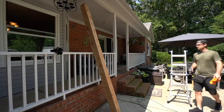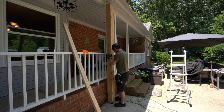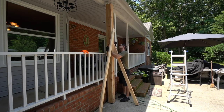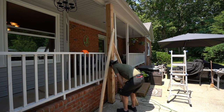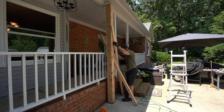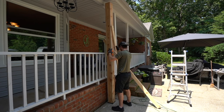There was another run to the hardware store, so setting this next post is all on me. Pretty straightforward. We've already done this method, as you've seen before, but basically we're going to be using these 2x4s to help stabilize it and keep it plumb. You're probably wondering why I switched the 2x4s. You have to set the 2x4 on the side that the post is leaning towards so that you can stabilize it and send it back so that it will be level.